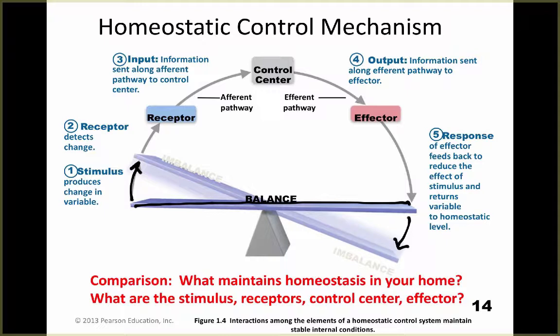And so you want to be able to do this throughout the book, be able to identify what our main things are here. For instance, the stimulus is the initial item that produces change, right? And that stimulus is detected by the receptor. Now the receptor is going to take the input that it has and basically shuttle it to the control center. Now this part of this mechanism is what's known as the afferent pathway.